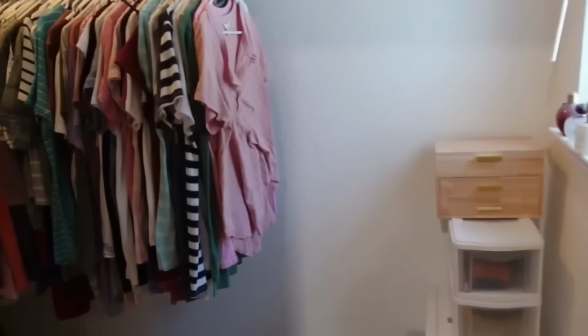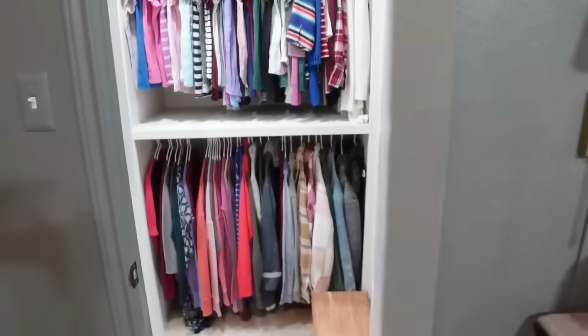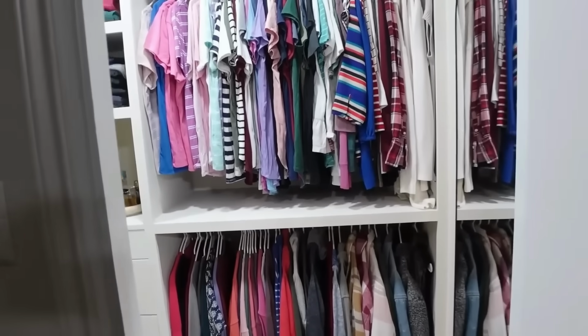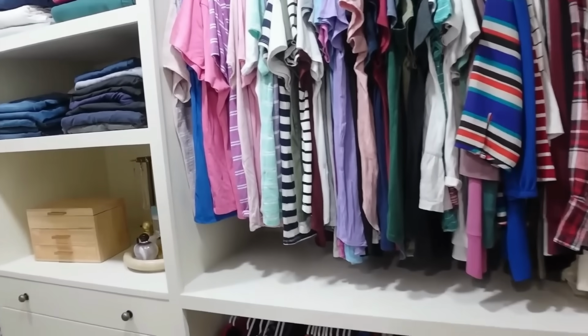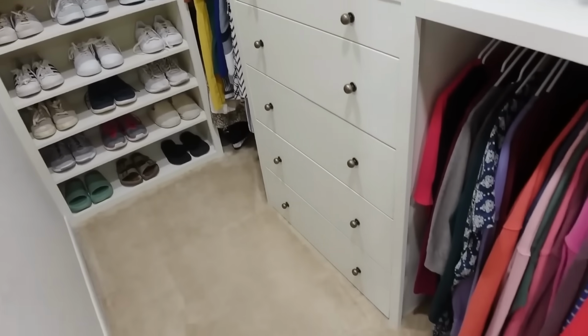Another project that I absolutely loved was my closet. It was just a mess before and not functional at all. And now it just works so much better and it's beautiful. I love the way that this project came out.